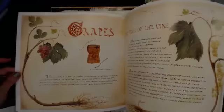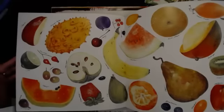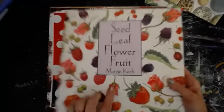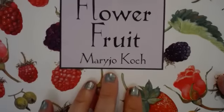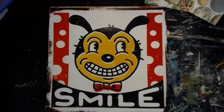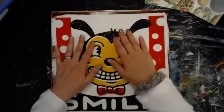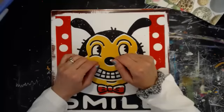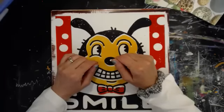Now, I just had a picture. Fruits. So anyway, guys, that one's seed, leaf, flower, fruit. And it's Mary Jo, I guess. Okay. So anyway, all right, guys, let me save this. And then we'll come back and try to do some kind of a napkin journal. We've got all this awesome goodness. Yeah, we might have to do a napkin giveaway too.